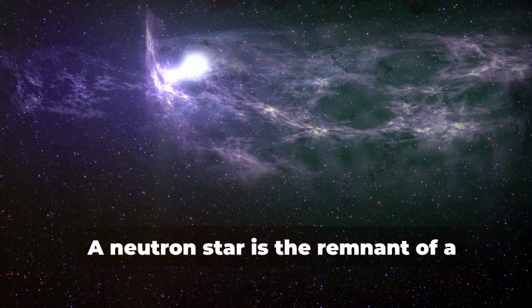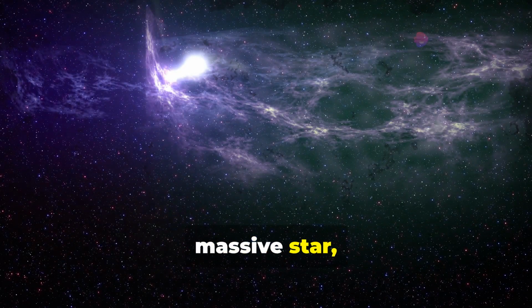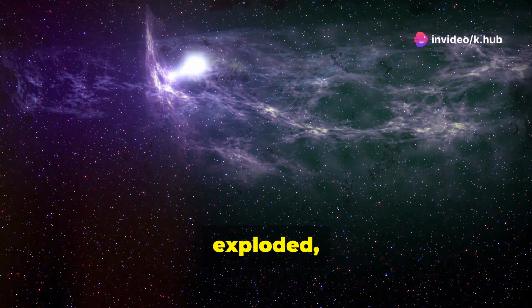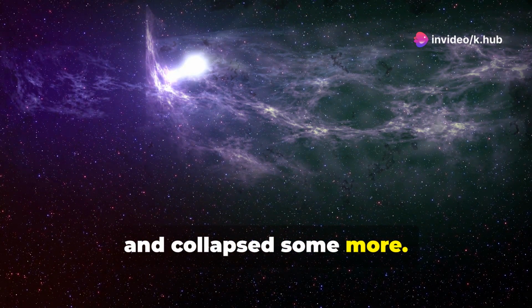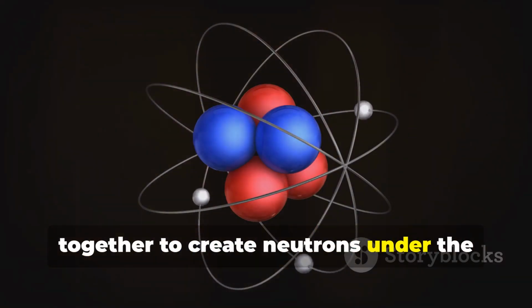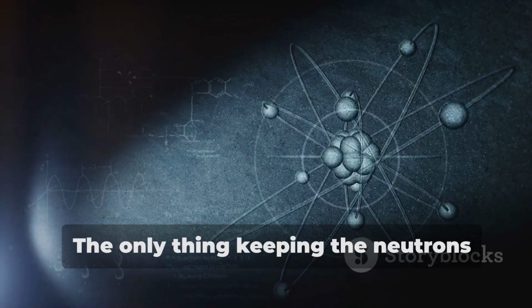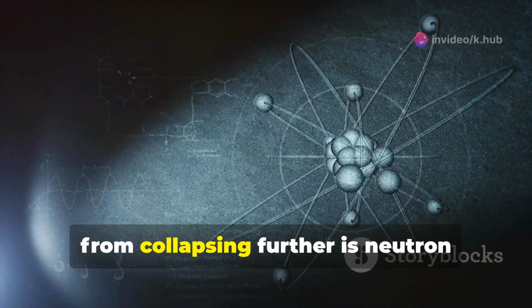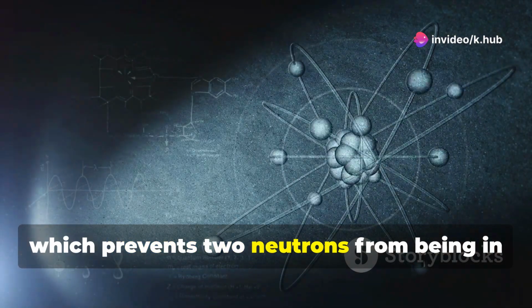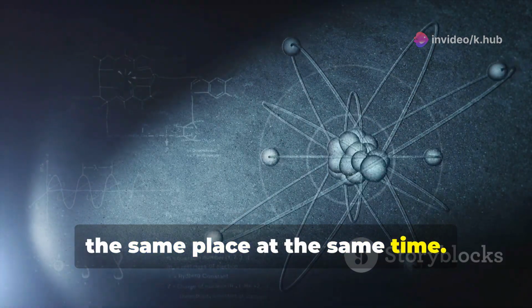A neutron star is the remnant of a massive star, bigger than 10 suns, that has run out of fuel, collapsed, exploded, and collapsed some more. Its protons and electrons have fused together to create neutrons under the pressure of the collapse. The only thing keeping the neutrons from collapsing further is neutron degeneracy pressure, which prevents two neutrons from being in the same place at the same time.